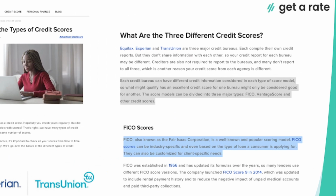Okay, so if you go to credit.com, you'll see that each credit bureau can have different credit information considered in each type of score model. So what might qualify as an excellent credit score for one bureau might only be considered good for another. The score models can be divided into 3 major types: FICO, VantageScore, and other credit scores. So when it comes to FICO score, what's a good credit score? What's a bad credit score? And where should you be to even consider the process of maybe buying a home or refinancing a home?